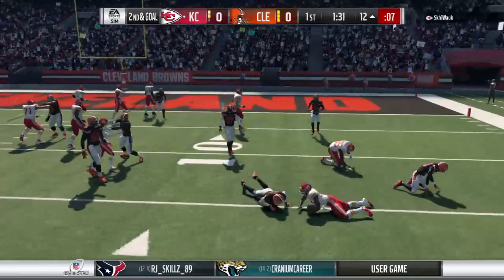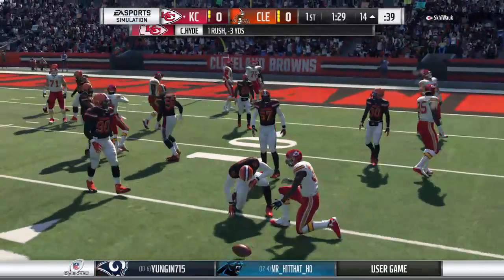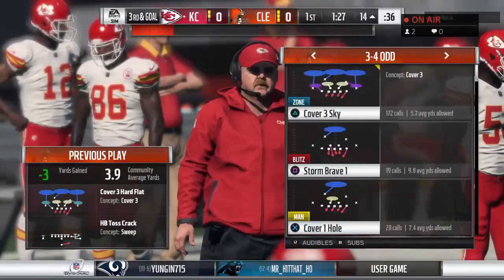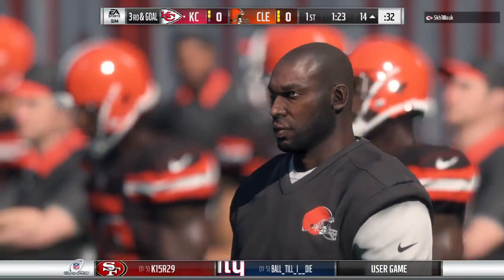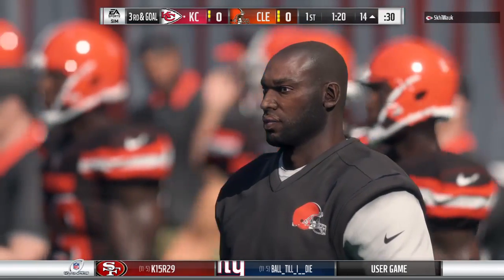Former Buckeye, back home, it's Carlos Hyde. And they'll go backwards here, losing yardage to the 14. That'll set them back with a loss of 3 on the play, and that'll make it 3rd and goal.